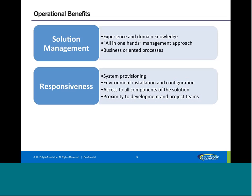AgileAssets Turnkey Hosting Services team will provide quick turnaround for system provisioning, hardware procurement, and setup of the environment. We perform installation and configuration of the application. We have access to all components of the solution, and we can quickly react to any problems, issues, or concerns related to the hosted solution.